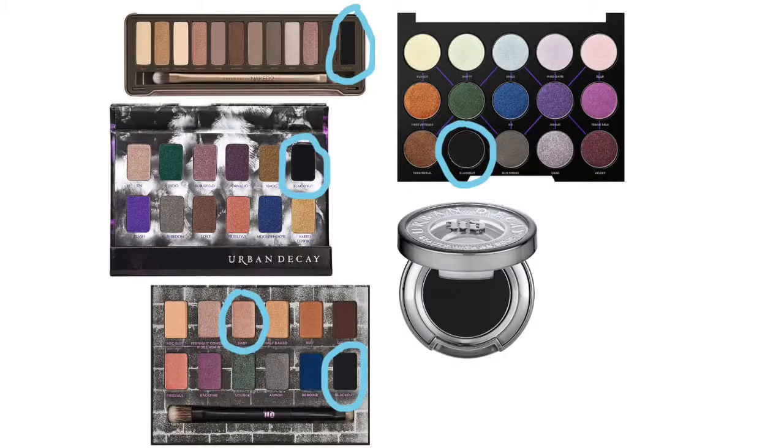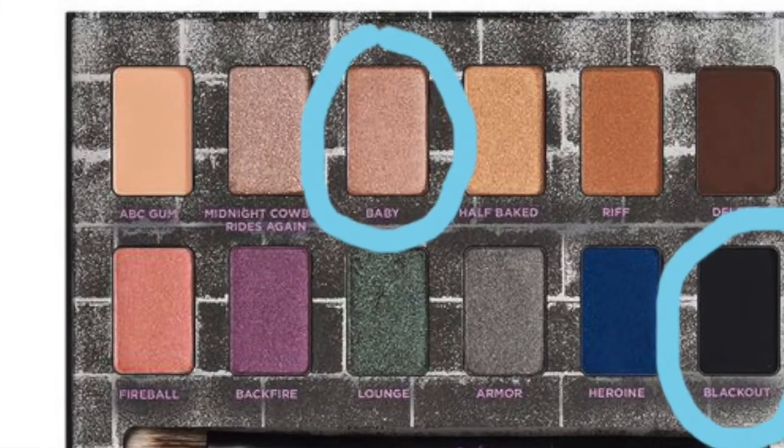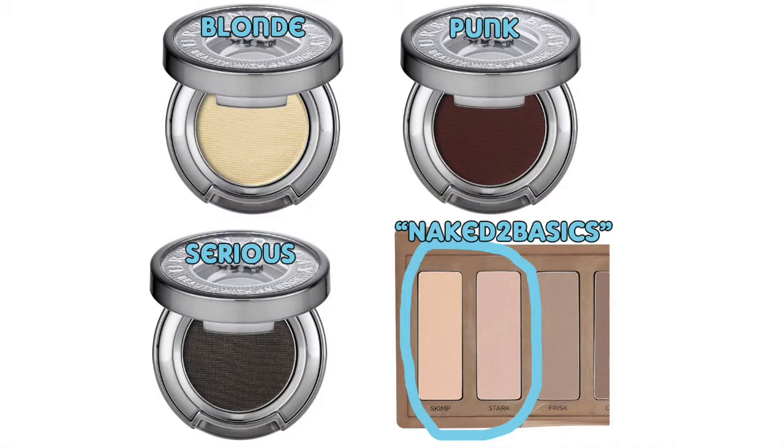I think my biggest complaint is that you can find quite a few of these shades on Urban Decay already, or at least afterwards. I know you can definitely find a couple of them now. Like, I know Blackout is on there, and I've seen Baby as well. I think there was a couple other ones that I've seen on there, maybe Punk. So yeah, I feel like either they didn't want to keep all the shades, just a couple of them, or they recycled a couple of shades for the palette.